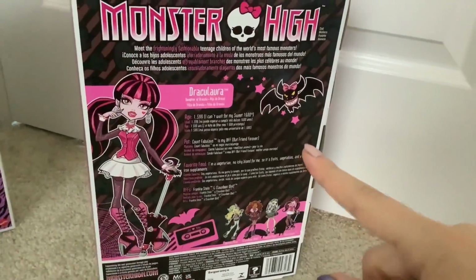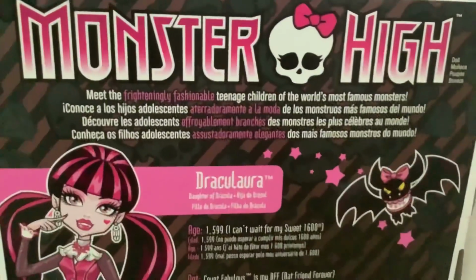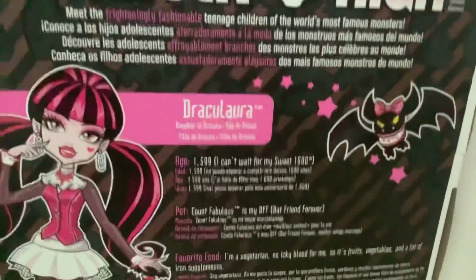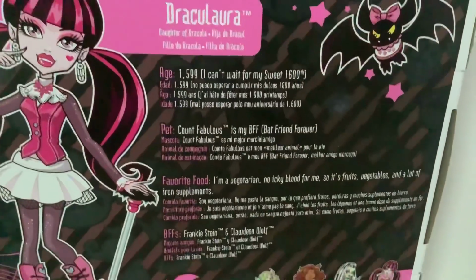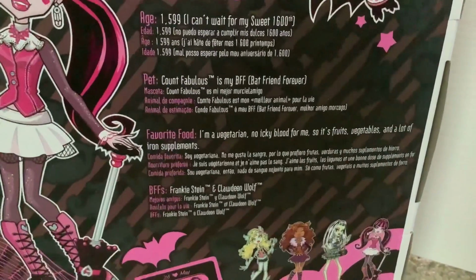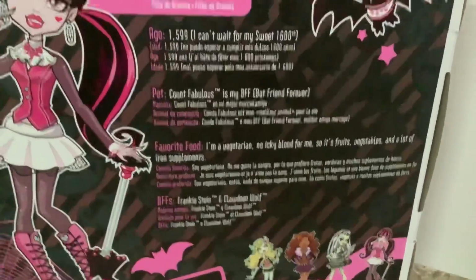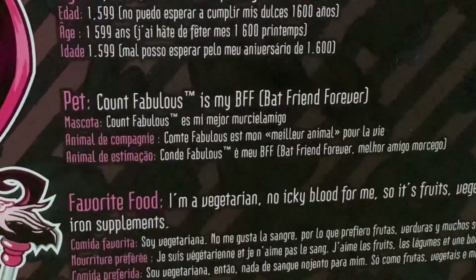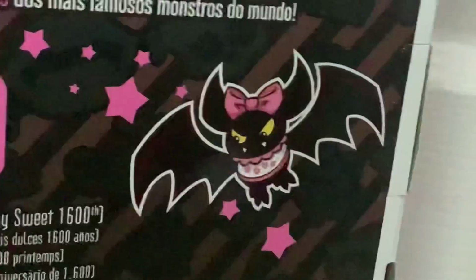Stay. Okay. "Meet the frighteningly fashionable teenage children of the world's most famous monsters." We, of course, have all of her information. Oh my god, this is back before she was 1600. Oh, that's crazy. Did you guys know that Count Fabulous is like a 100-year-old man turned into like a bat or something, like a 1,000-year-old man? And she just kind of, you know, dresses him up like this.